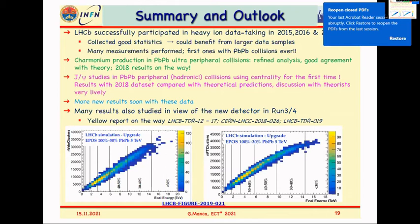using the centrality definition, the centrality measurement we have for the first time, which is very exciting. The discussions with theoreticians are ongoing, and also with the experiments which have a similar rapidity range. And that makes it all very lively, very exciting for us. We'll have more new results soon with this data, and hopefully with Run 3. We also have some predictions of what we hope to be able to do with Run 3. We should be able to reach centrality up to about 30% at least.